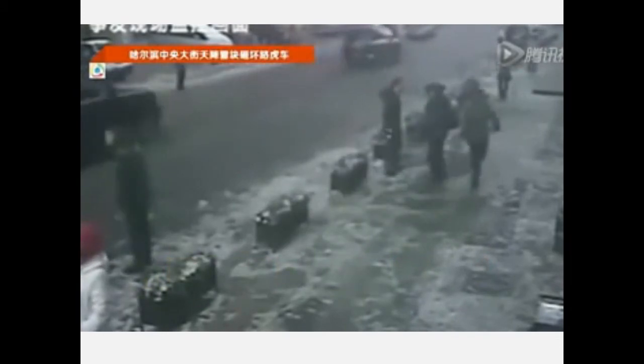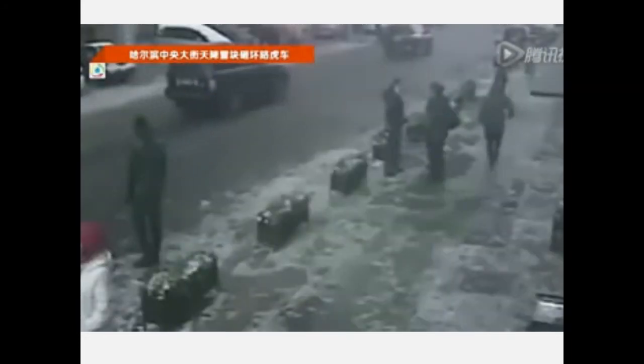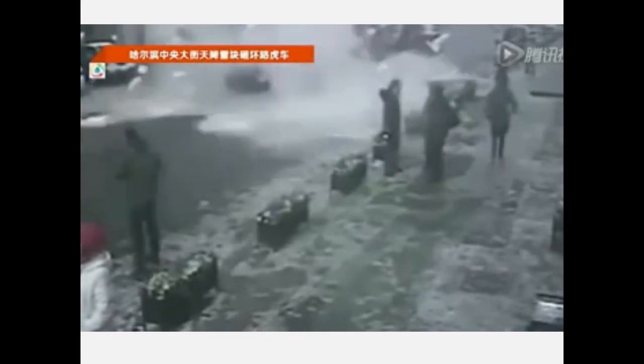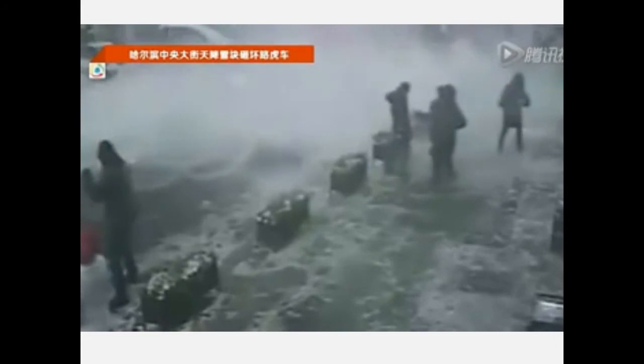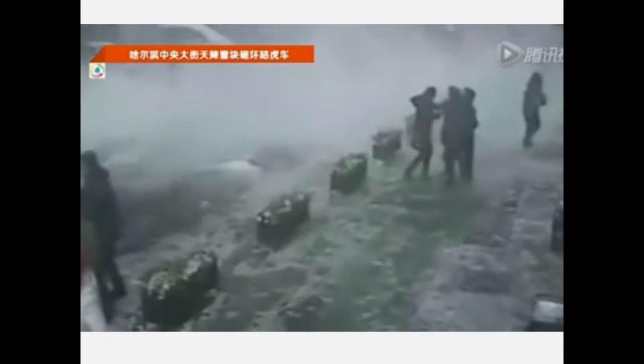This one was in China. You're going to see a vehicle come down this street. And the next one, the second one, watch closely. Again, it's going to play it in slow motion here. And then it's going to show you some of the aftermath. That's the vehicle, was the Land Rover.